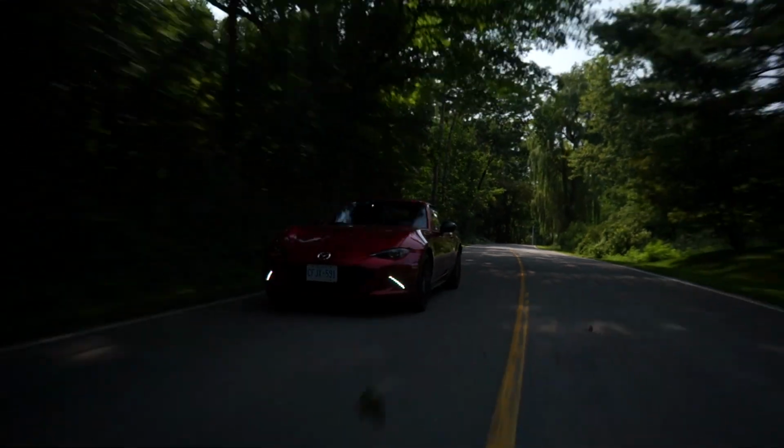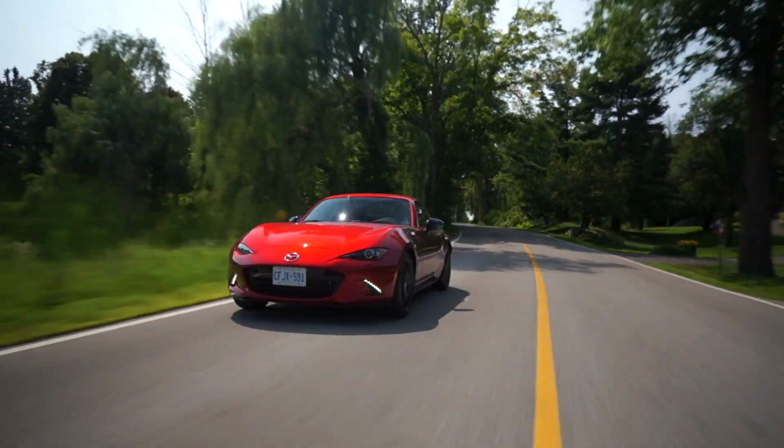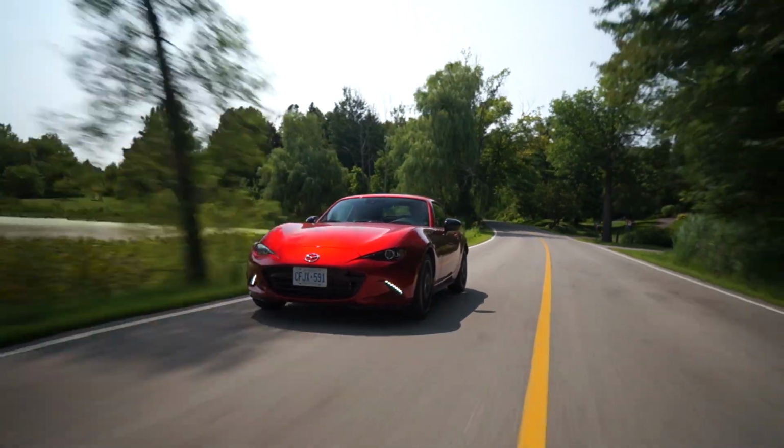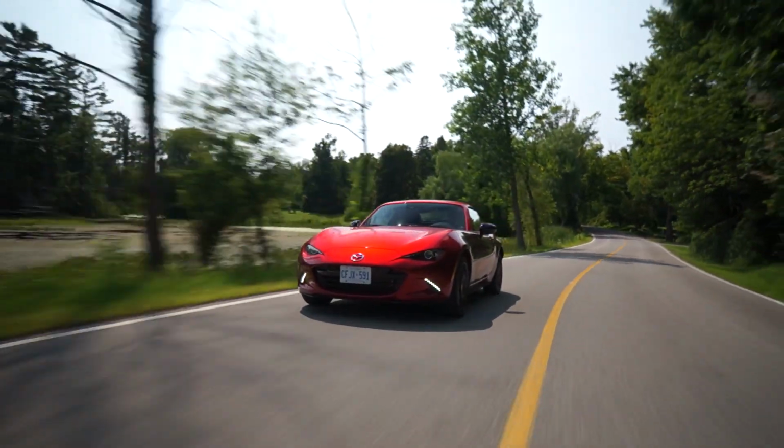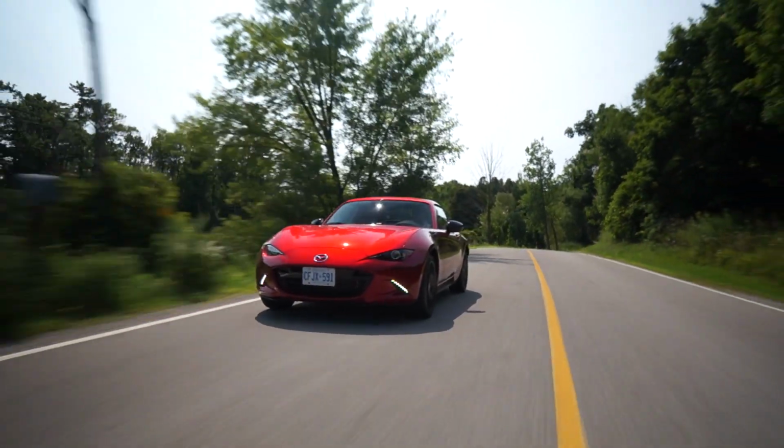That was a heel toe downshift into second. Bang, perfect. Here's the revs falling. Revs still fall quickly in between gears, so I cannot tell a difference in the flywheel at all, straight up. Now, the chassis itself has not really been improved. If it has, I haven't noticed anything.